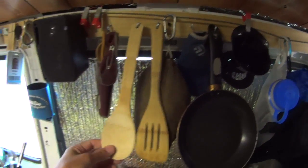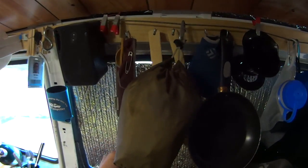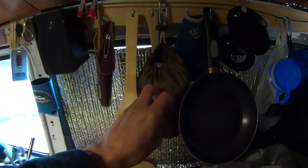Okay, so this is kind of my makeshift setup for storing some of my kitchen stuff. I have my spatula and bamboo spoon here. This is a sack that I keep full of empty plastic grocery bags that I use for trash bags, so that's where I store those.